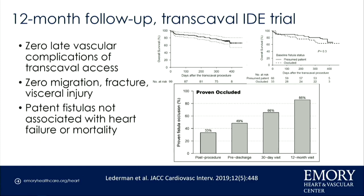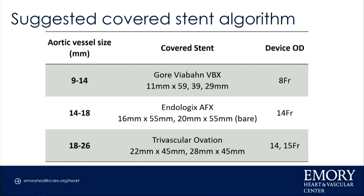And we also know that by the end of 1 year, when you CT these people, all of these tracks are closed. So here, for a couple of extra slides, here's my algorithm for covered stents. Gore makes a Viabahn, a balloon expandable, where the 11 millimeter one can go up to 16, believe it or not. So for anything under about 14, I think that's a reasonable small endograft that you can get in.